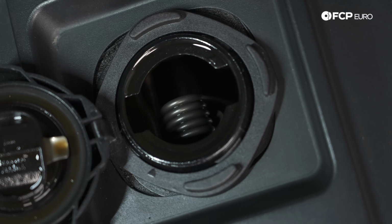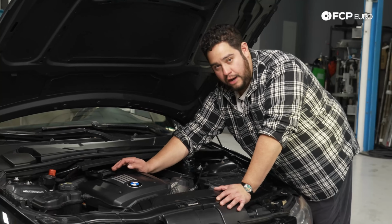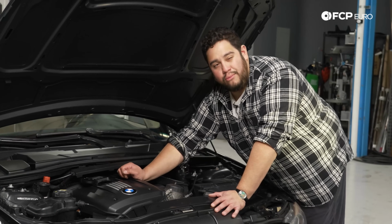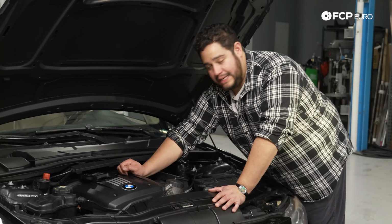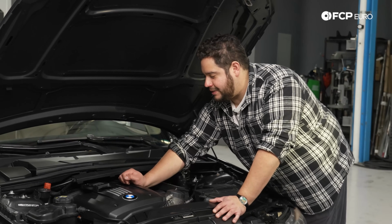Depending on the type of car it is, you'll be able to see inside of the valve train. Oftentimes they have a cover or a shield for the oil, which is going to prevent that, so that's not going to get you very far. But if you can see inside, grab a flashlight. That's the best thing to do.